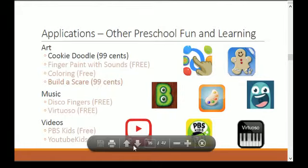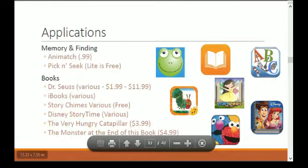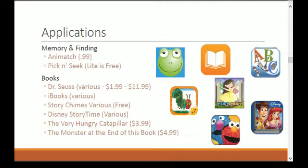Alright. I'm going to start zooming through these since it's already been a little while and I'm kind of taking up too much time with each of these.